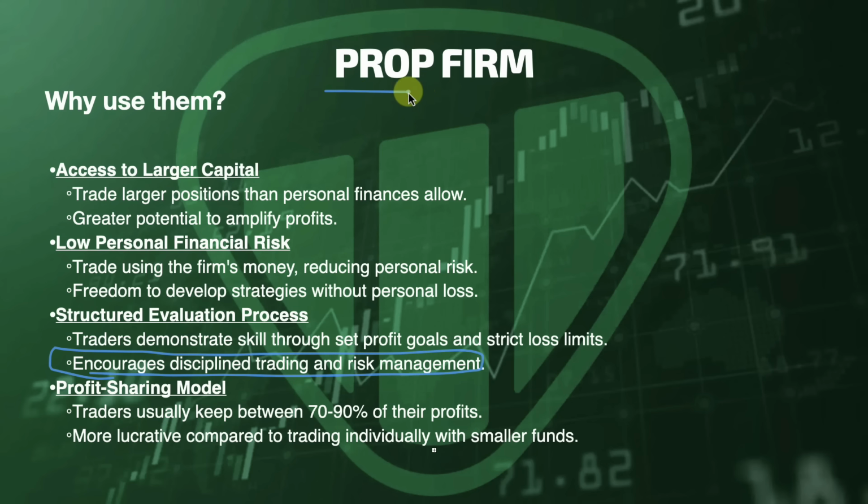Now, I'm not going to walk through all the various types of prop firms. I'm going to share the one that I found success with, and I like it a lot. So I'm going to share that one. And then there's typically a profit sharing model where you get some of those funds.